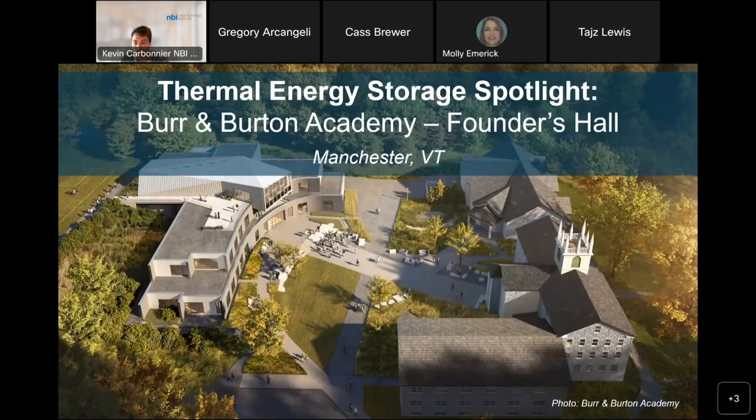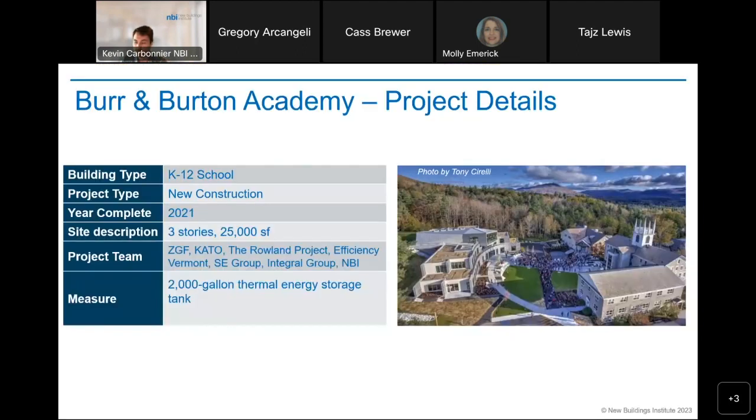So the first one here is an educational facility in Vermont, and their main strategy in this building was this 2,000-gallon thermal energy storage tank. This is tied into their HVAC system. They have a heat pump chiller in this building, and having that thermal energy storage tank improved the HVAC's performance by getting more favorable energy exchange temperatures in a really cold climate in Vermont.